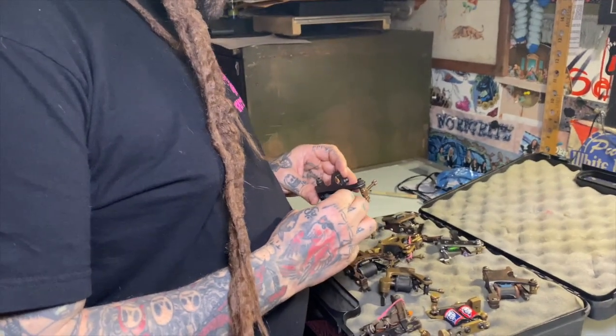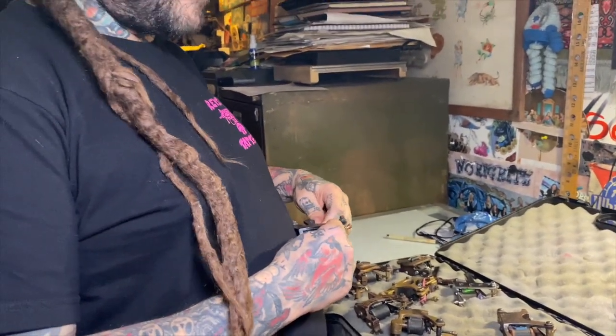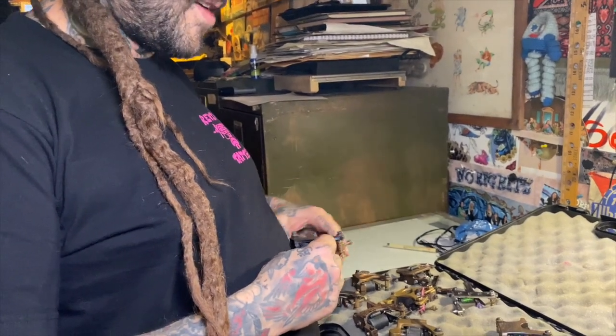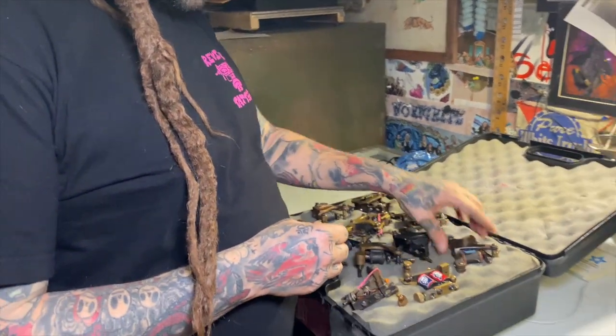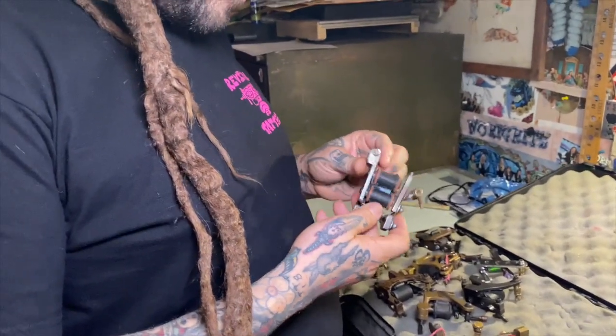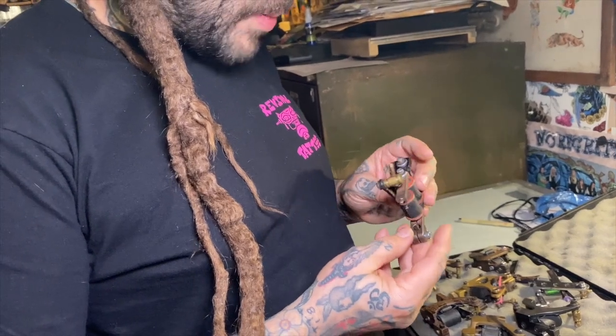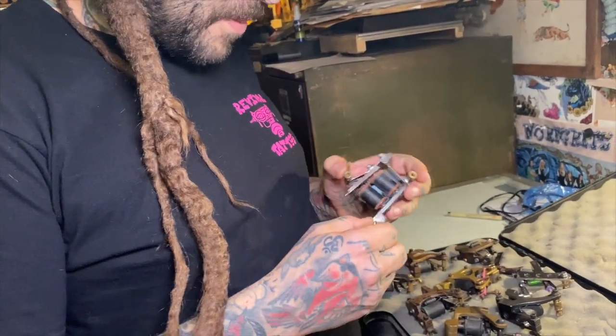I used to work on all my machines, and I'd rebuild them and keep them going. And then at some point, I just quit and started buying other machines. This is a crazy machine here. This is one I was telling you about, stolen. This was stolen from the shop, and I got it back. When I got it back, it looked like it'd been dipped in someone's butthole or something. All messed up.